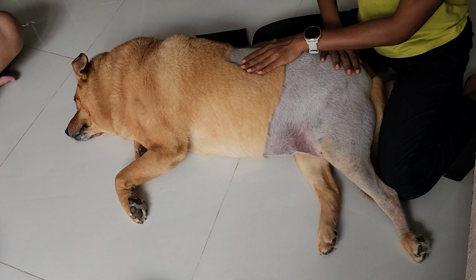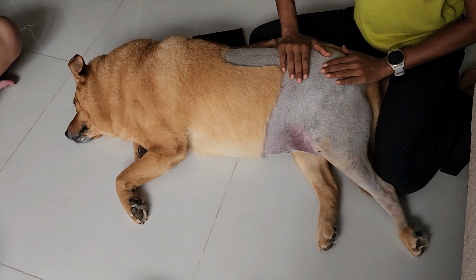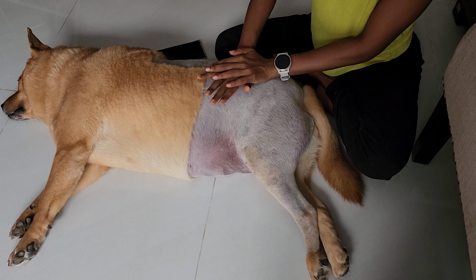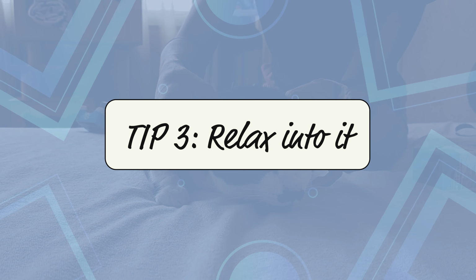When I move from part to part of the body, I'm always starting with an effleurage stroking style technique to just help the pet relax and warm their body up before I move into the stronger petrissage style techniques. Tip number 3 is to relax into it.